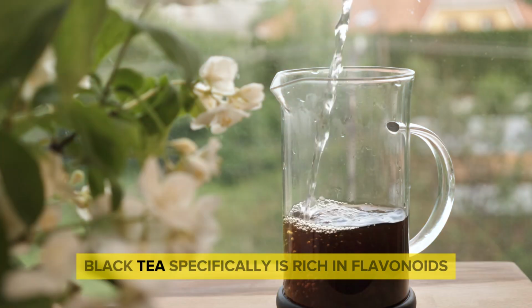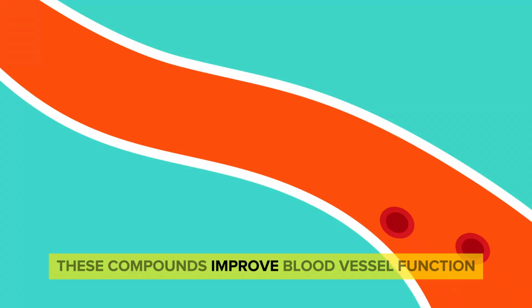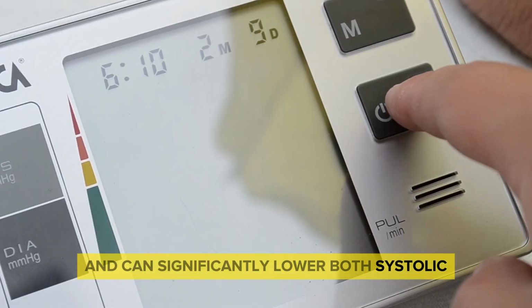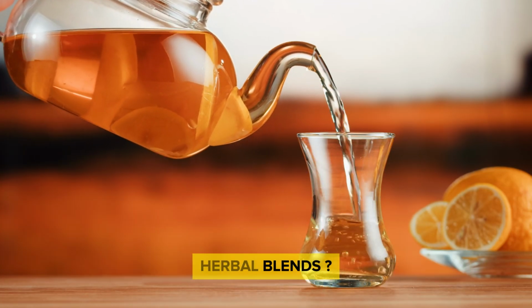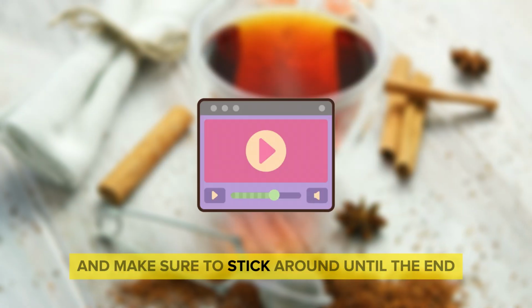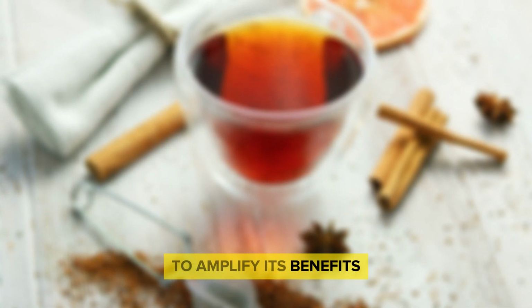Black tea, specifically, is rich in flavonoids that have a direct impact on blood pressure. These compounds improve blood vessel function and can significantly lower both systolic and diastolic blood pressure. But here's the question: how does black tea compare to your favorite herbal blends? The answer might make you rethink your daily brew, and make sure to stick around until the end, where we'll reveal how black tea can be combined with other habits to amplify its benefits.